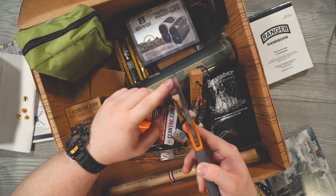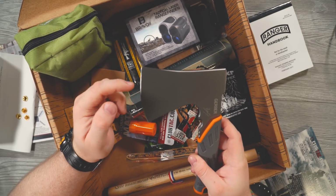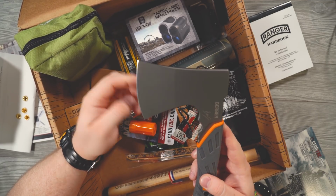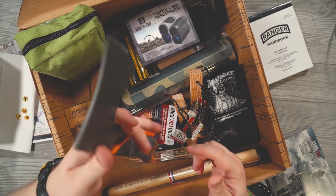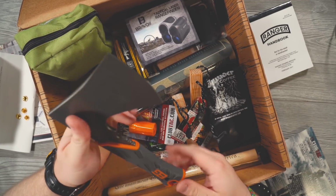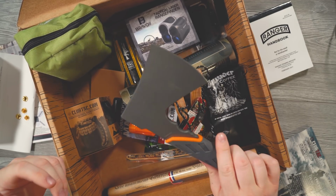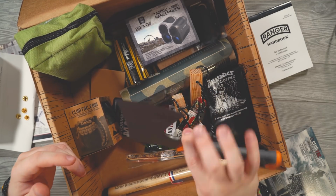But the downside to this axe is the steel they use is not very hard, and you can chunk out this blade really easily if you miss the wood and hit a rock or something. But otherwise, I love this thing. It's very easy to choke up on and use for fine cutting. Really cool little axe. Very surprised that they included it in here. It's not super expensive. I think I got mine for 30 bucks, but really one of my favorite little tools for backpacking and camping.